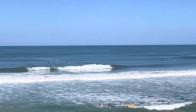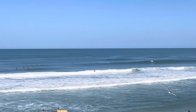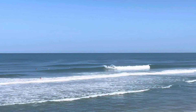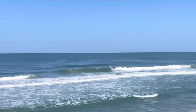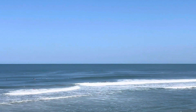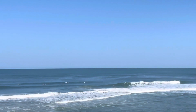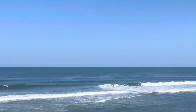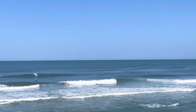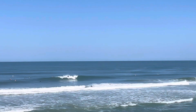And then heading on down south to Buxton, we've got 4 to 5 foot waves, clean conditions, and an easterly swell at 5.3 feet and 10 seconds. Northwest winds at 8 miles per hour. Air temperatures in the range of 80 degrees Fahrenheit. Ocean water temperatures 78. And last of all, at Frisco, we've got 3 to 4 foot waves and clean conditions.